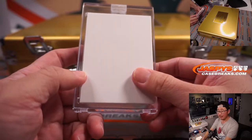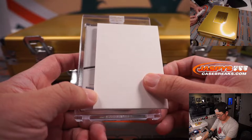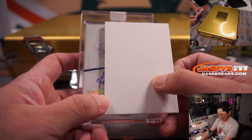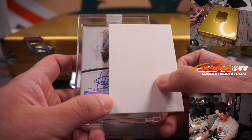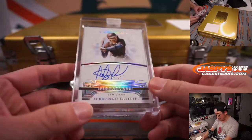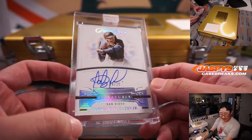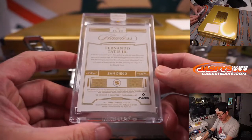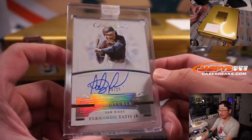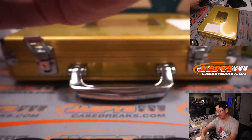All right. And the auto. Can anyone tell by that first letter there? Oh, I think I know who that is, actually. Yeah. It's Fernando Tatis Jr., 4 out of 25. The motorcyclist. Going to Steve Birch and the San Diego Padres. San Diego.